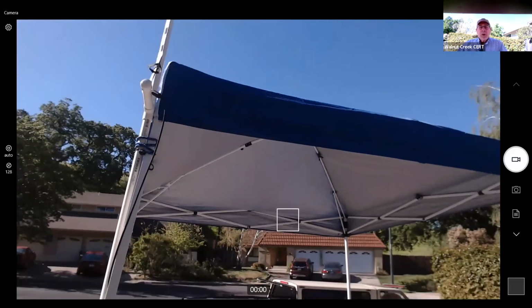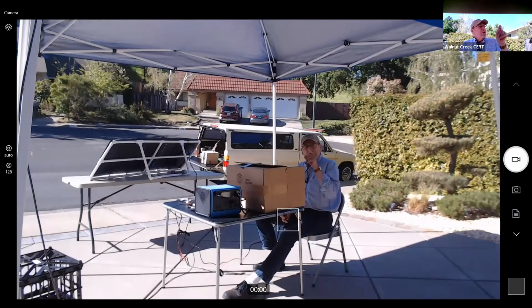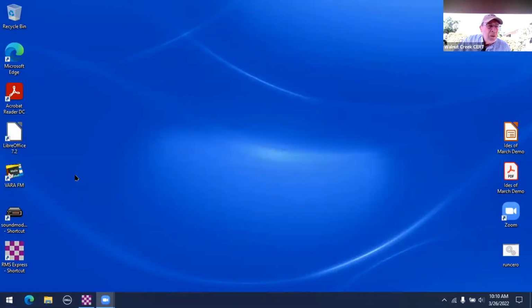Okay, you can pull that back down. All righty. So what we're going to do now is ask Don to turn off that camera, and I'm going to share my screen, and we're going to basically show you a couple of things that we can do with this. Okay, so what we have here on the left-hand side is LibreOffice.